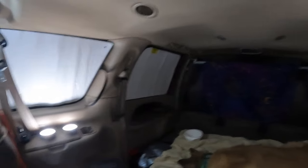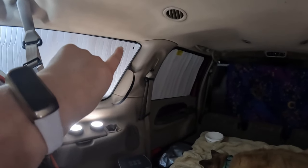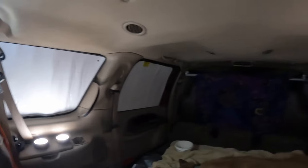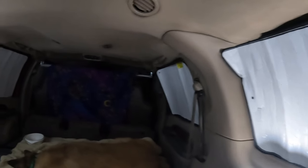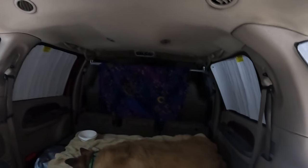They fit pretty well. These are the ones that are supposed to have the suction cups and everything. I didn't put any of them in. They fit decently and everything. And I'm not really worried about the light shining through because I'm just in my driveway and I live outside of the city, so I don't care.